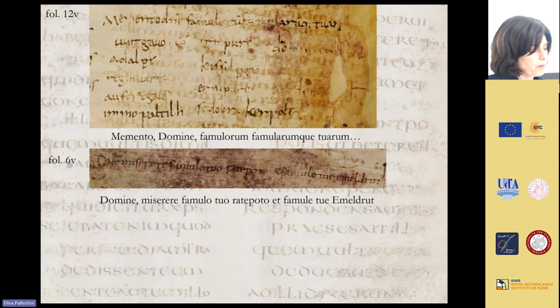Usually, the groups of names are recorded without introductory formulas. An exception is Memento Domine famulorum famularumque tuarum, Lord, remember your servants, for the large group of Witagowo, the Count of Carantania, a territory between Austria and Slovenia, and Domine miserere famulo tuo Ratpot et famule tue Emeldrud, Lord, have mercy on your servant Ratpot and your servant Emeldrud, for an unidentified Ratpot and presumably his wife.